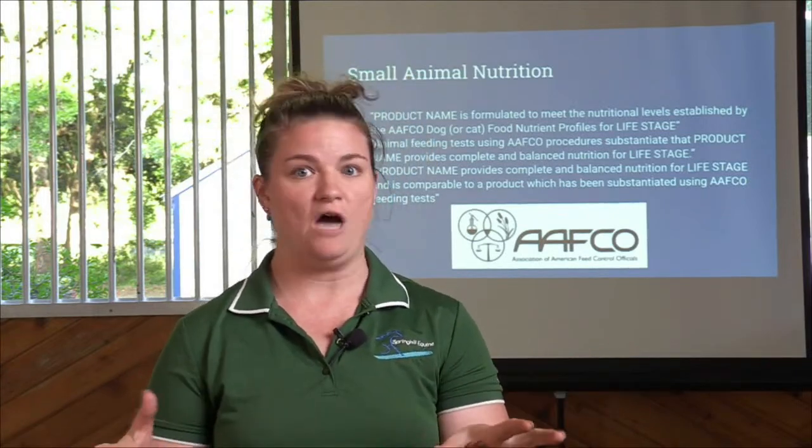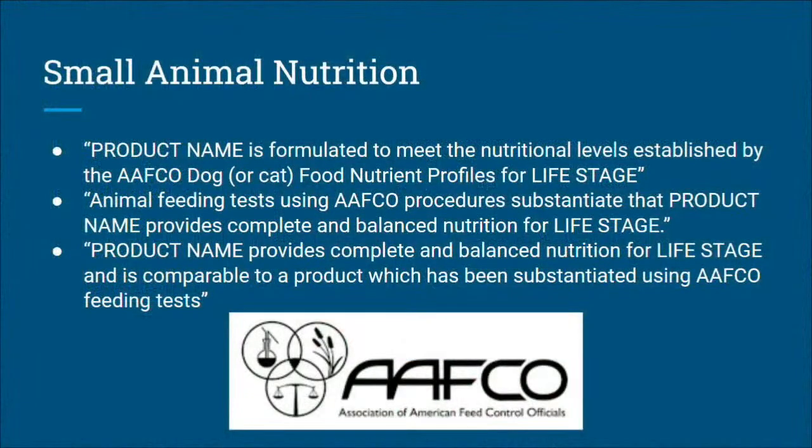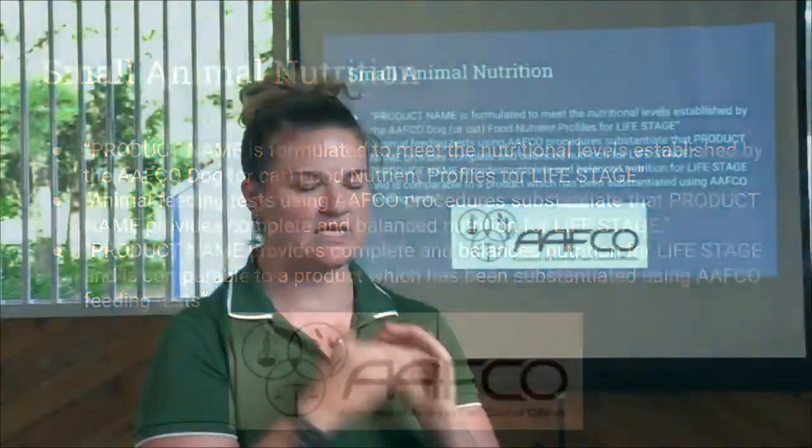I will say that very much not all of the foods in the stores have done a feeding trial. The reason being, just like with horse foods, there's a couple of categories of food. If a food is close enough, they'll use one of these other labels. But that's something that's the bare minimum to take a look at.